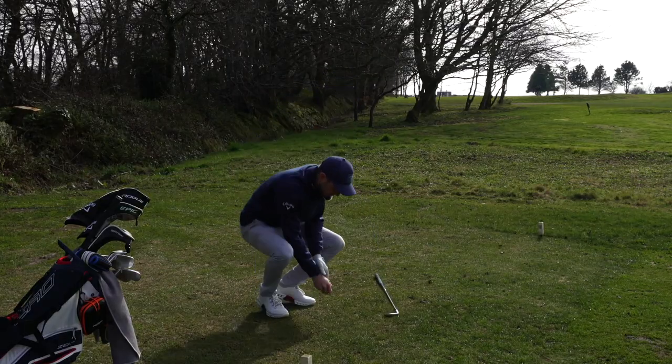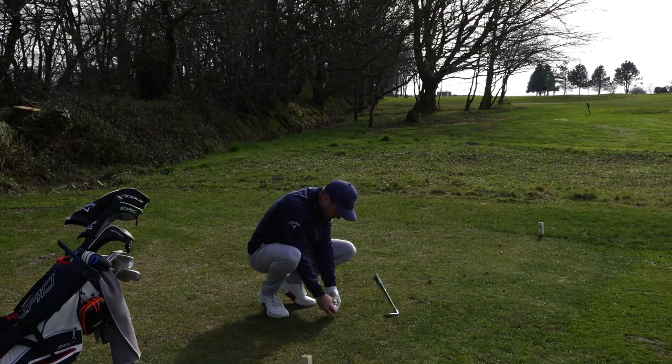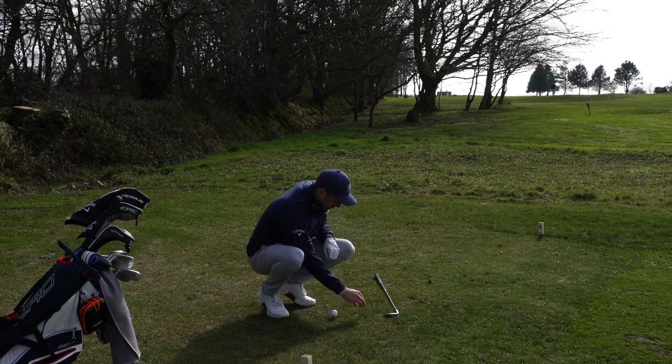Can't be seeing any of this. No club on the ground stuff, kneeling down together using two hands to tee it up. That is a no-no. Club in one hand, ball in the other, use that ball to really leverage and pressure that tee into the ground.